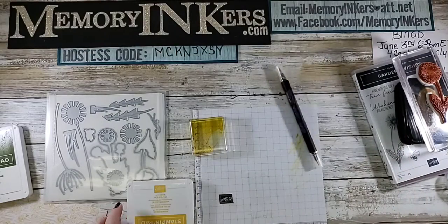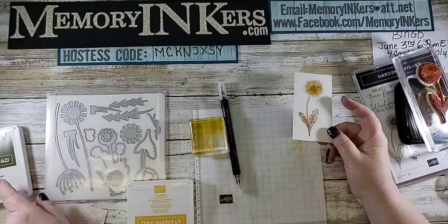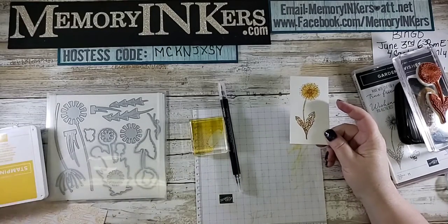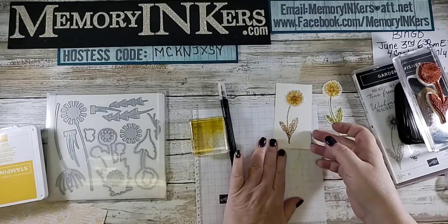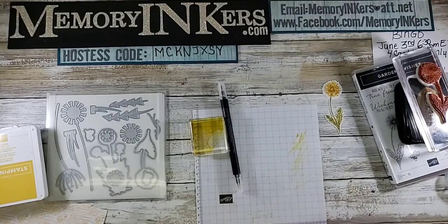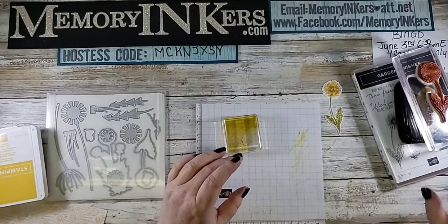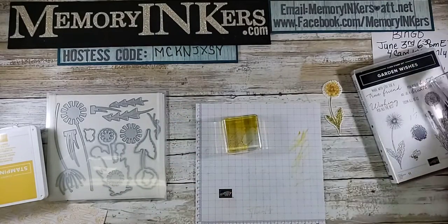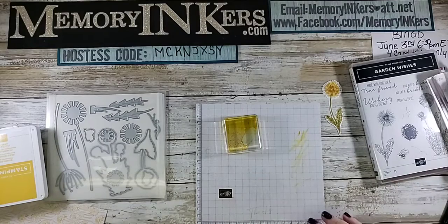So the other thing I did on this was I colored it with Mossy Meadow, and then I cut it out with the die, and I got this. So we're going to use that piece, and I'm going to set this aside, and I just got a bunch of Bumblebee on me. So now I have so much Bumblebee on there that I am going to grab, I put them over here. I know I did. Here they are.